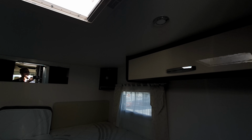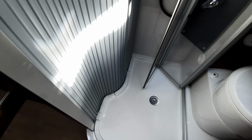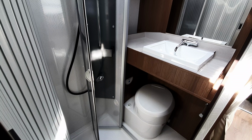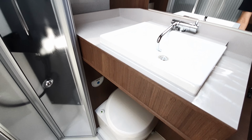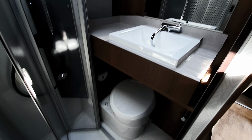Now, for a vehicle like this, depending on the equipment level and all sorts of other things, you're looking at something like 80,000 euros approximately. And I don't quite know what the equipment level is in this model. Why is the toilet down there and the shelf up there?